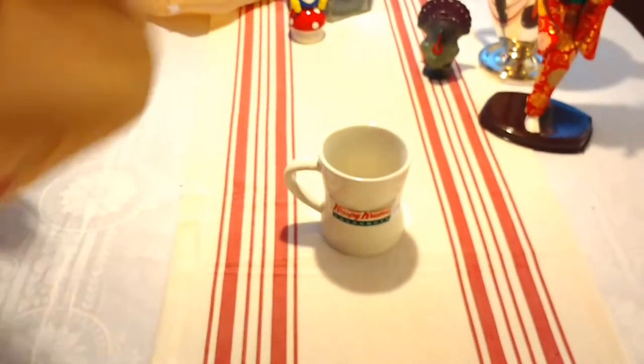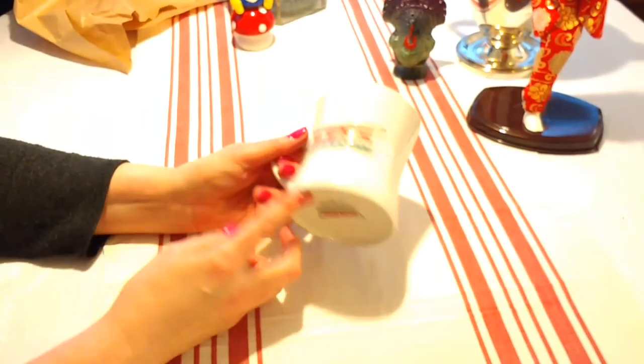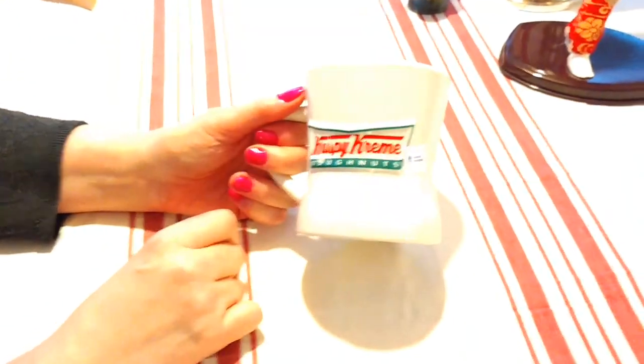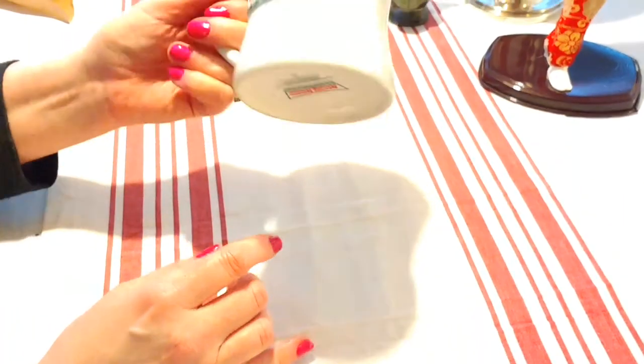I just got this cup because I like the shape. I'm going to use this in my Keurig. I run hot water through my Keurig after I make a cup of coffee just to keep it clear. And this was only 50 cents. It's a Krispy Kreme cup, and I thought it was kind of nice. Got a good shape. Needs cleaning, but for 50 cents, that's good.